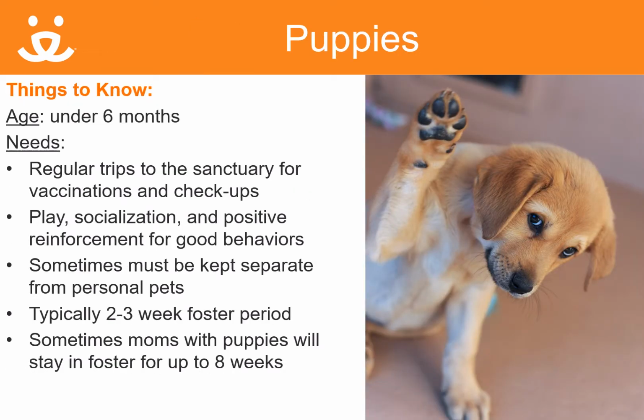The sanctuary also requires foster homes for puppies. In order for us to admit puppies into the sanctuary, they must spend 2 to 3 weeks in a foster home during a quarantine period. They may require trips up to the sanctuary each week for vaccinations and checkups. Occasionally, we will also get mom dogs with young puppies, which requires a longer period of time in foster. If you're interested in either of these opportunities, please let the foster coordinator know.